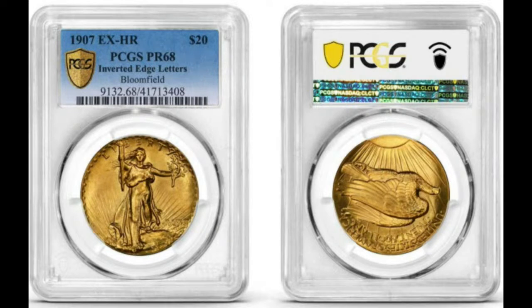This coin was once part of the legendary Sam Bloomfield collection. Now, there's only about 20 examples of these ultra high relief coins. The double eagle is the most collected, popular, beautiful coin there is. We talk about high relief examples struck in 1907, which was a very, very small mintage. I forget, low five figures. I forget, 12,000 or something.